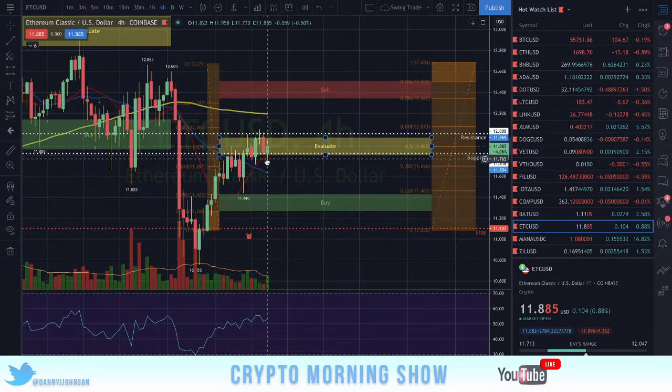We do have support of the 12-day moving average beneath us. We have the 26 here, so we're going to anticipate resistance on this 100-day moving average up above.